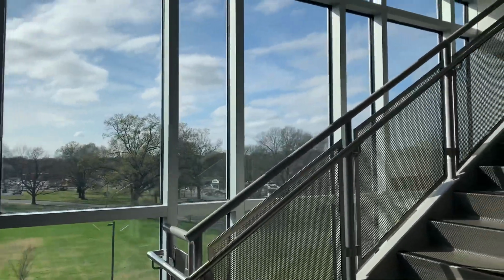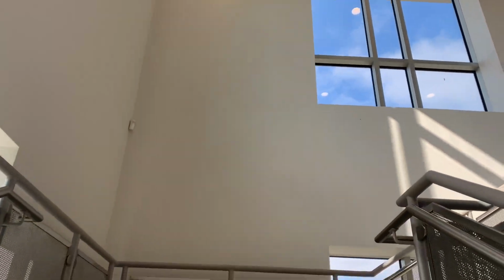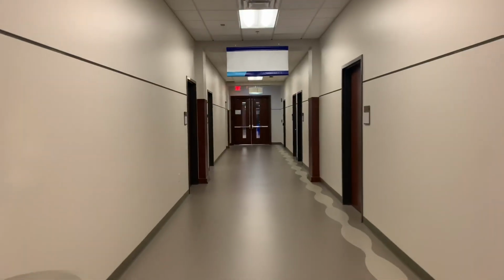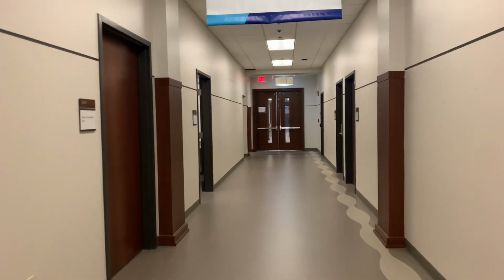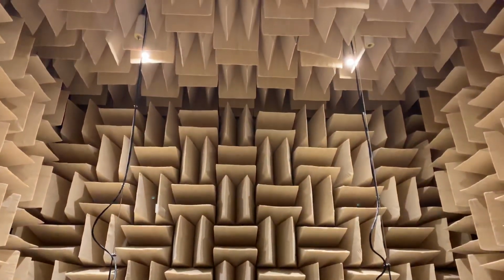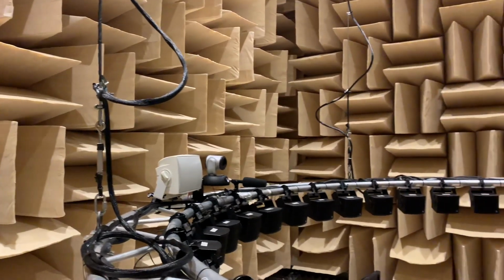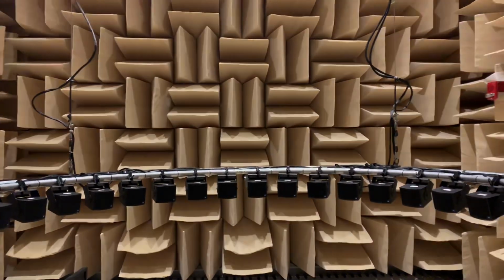Now we are heading toward the anechoic chamber. Very few programs have an anechoic chamber, which is used primarily for research. An anechoic chamber is a unique acoustical space that is completely absorptive, so there are no hard surfaces in here to minimize reflections. The research currently being conducted in here is looking at listeners' ability to localize where a sound is coming from using this large multi-speaker array.